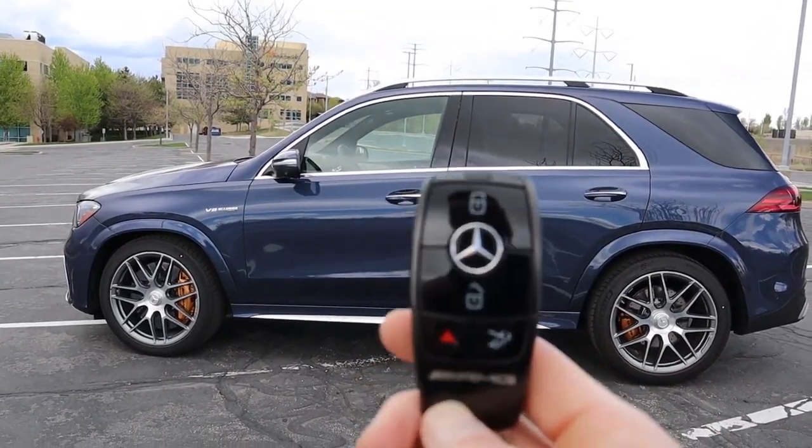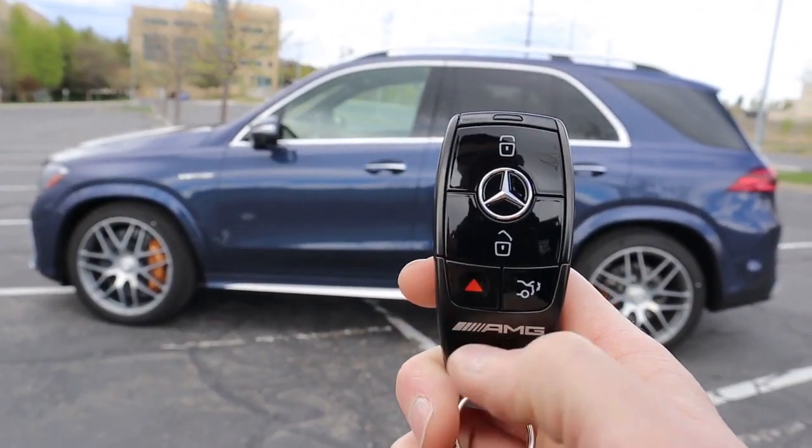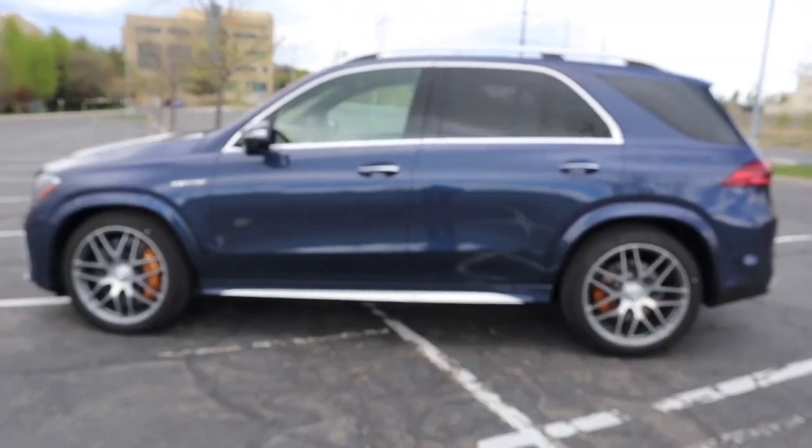Real quick, I want to show you what the Mercedes key looks like. It's the same key they've been using for a couple years. You got your lock, unlock, you got your alarm, and then the automatic lift gate as well.